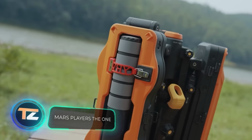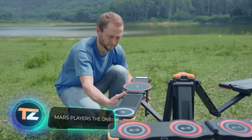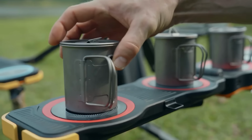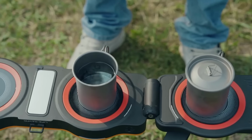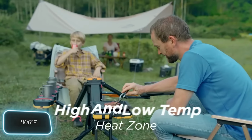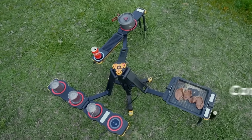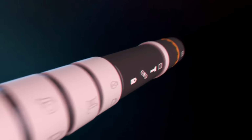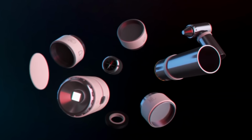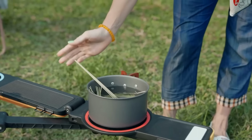Mars Players The One isn't just an oven, it's a full-on camping kitchen. Its design, which looks like a space probe, includes a grill that heats up to 430 degrees Celsius in under 40 seconds. Sadly, it doesn't have a built-in battery, so you'll need to plug it into a car or generator. In the US, the One uses 1800 watts of power. As for amps, 15 will do the job.